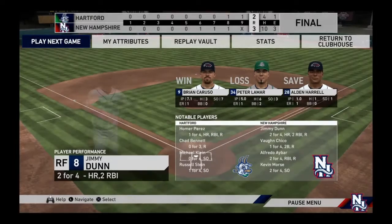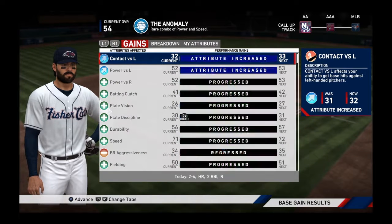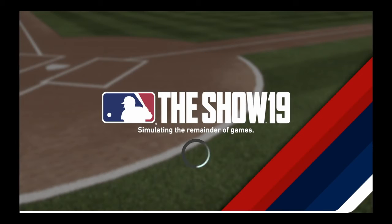The New Hampshire Fisher Cats rode an important 6th inning to victory in this one. Brian Caruso wins his 3rd of the season. 10 hits, 3 errors. They left 16 men on base.